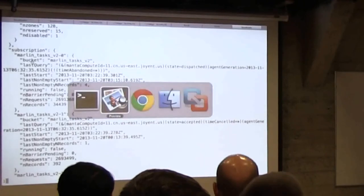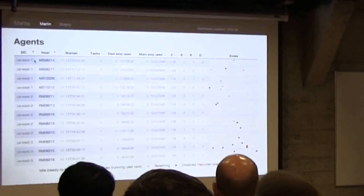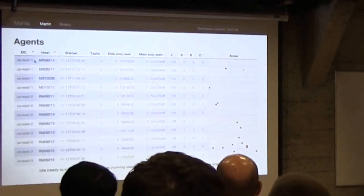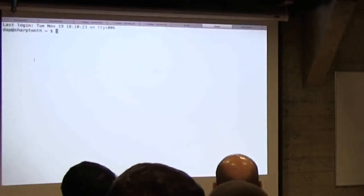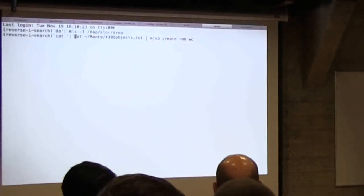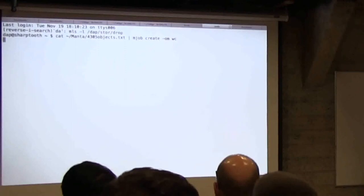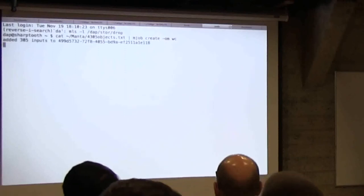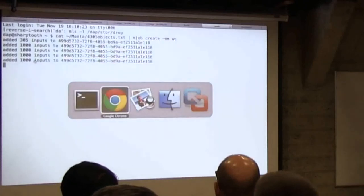So another thing you can do with Kang, you can use that basic data to build a dashboard. And this is a dashboard that demonstrates what the compute part of Manta is doing at any given time. So I'm actually going to kick off a job just to have it do something. This is basically just running WC on 4,305 objects. Pretty simple thing that's just going to run for a little bit.